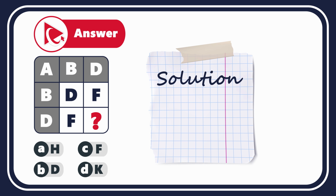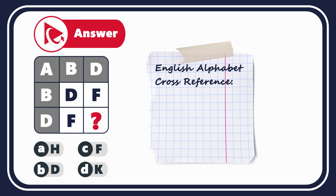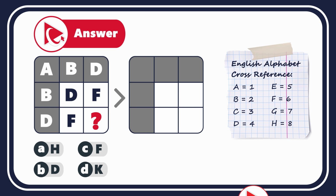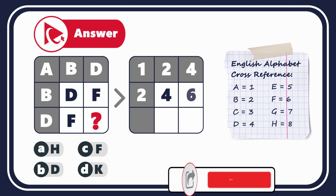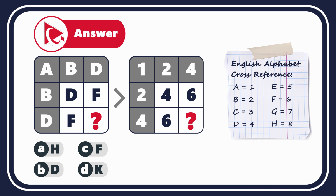To answer this question correctly, let's look at our matrix from a little different dimension. Each letter here corresponds to a specific place in the alphabet, which can be represented by a number. For example, letter A equals 1, letter B 2, C 3, and etc. If we follow this logic, we can replace all letters in all three rows with numbers. So for the first row, the numbers will be 1, 2, and 4. For the second row, the numbers would be 2, 4, and 6. And for the third row, the numbers will be 4 and 6, and then the missing number.